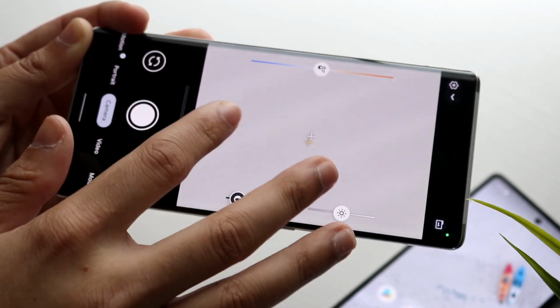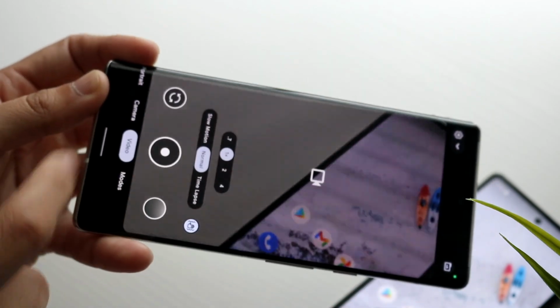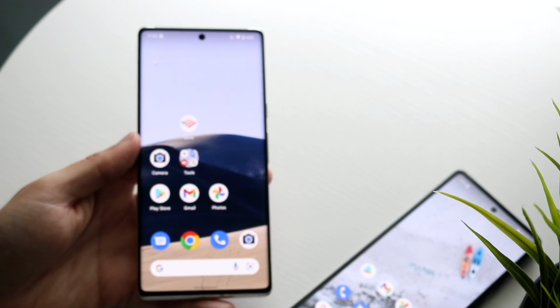You can see right here, I don't even know what I'm zooming in at, but you're able to zoom in as much as you want to, which is really, really awesome. So I would definitely start with this camera being the better one overall. And honestly, that's kind of how it is about this whole entire video. I think the Pixel 6 Pro is definitely the better phone when it comes down to it.